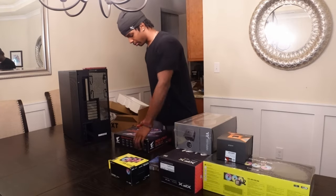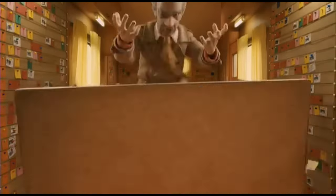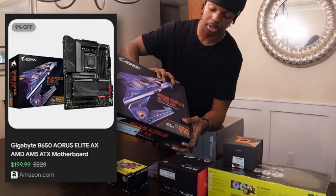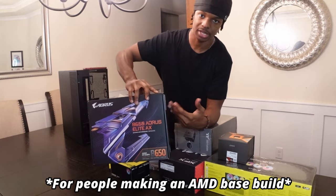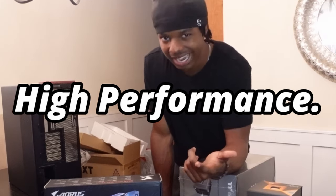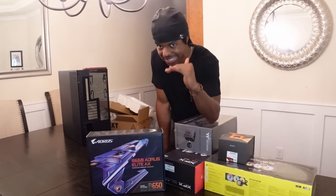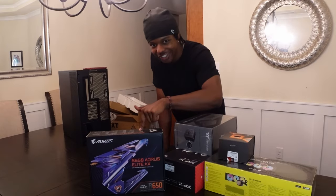So we have our motherboard right here, the B650 Aorus Elite AX, okay? What I was told is that this is probably one of the best options that you could get right now. My build, what I was going for was more of an affordable but high performance build, you feel me? Because at the end of the day, we not all the way at the top yet. We not at 100K subs yet, but we gonna get there next year. Quote me on that for sure.